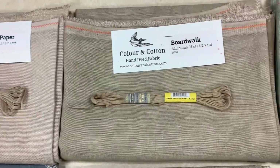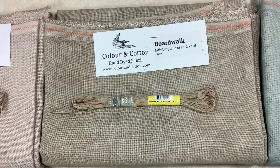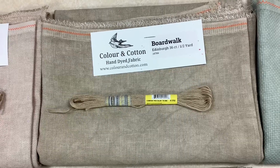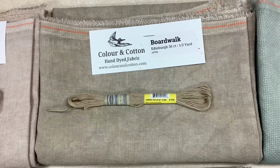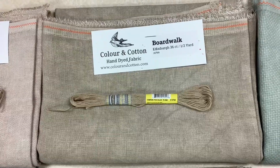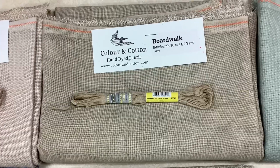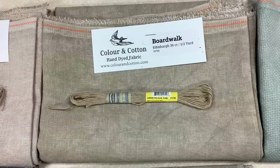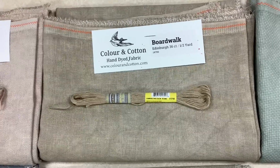Then I have Boardwalk in 36 count. I believe I ordered this specifically for a Hello from Liz Matthews pattern, although I honestly can't remember what design it is right now. I think that was the only color that I really needed in a certain count, and I was willing to make substitutes on the others if need be. Actually, a couple of the colors I never received because of issues with getting the dye, I think it was. This matches up to 3782.